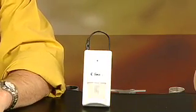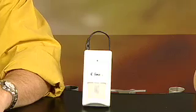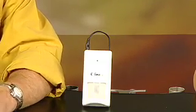I don't know. So this guy is about $130, I think. And then, so when you're done, you turn it off. Click. You pop this card out, stick it in your computer, or you can hook it up by USB. And away you go. And there's all your pictures.